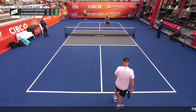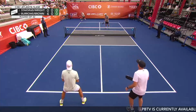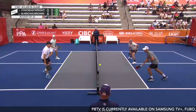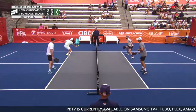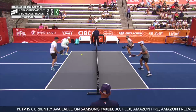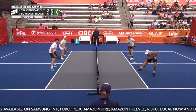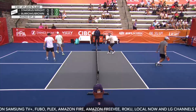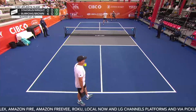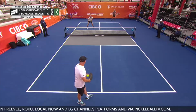But Wright and Staksrud stop the bleeding a little bit, going to try to break up this 0-4. And just a smart decision. She's just like, we just got to play smart for a minute, make those balls over, and that puts them on the board.